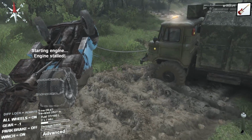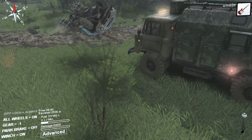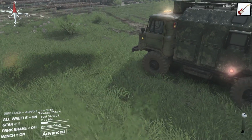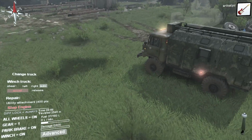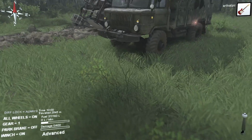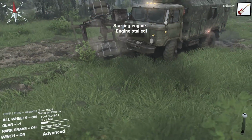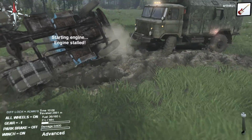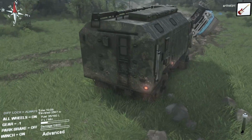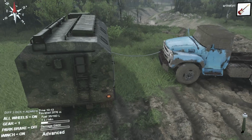Wrong way. There we go. Come on, come on. Pull it over, pull it over, pull it over. No, no, no! Oh! I can't see the truck. Why is my camera not working? Okay. See, the problem is when I get to where I need to be, it'll just pull the truck back on top of me, which is not going to help this situation at all. Come on, yank it. There we go. Boom. Got him. Good.